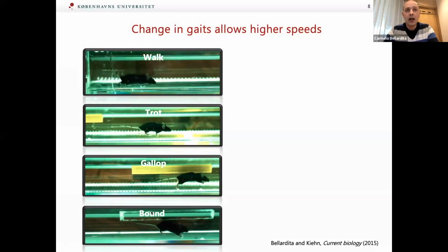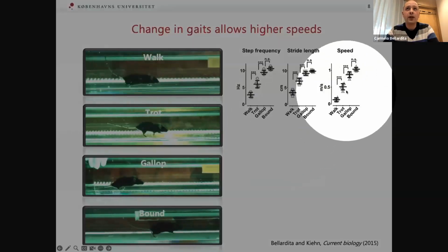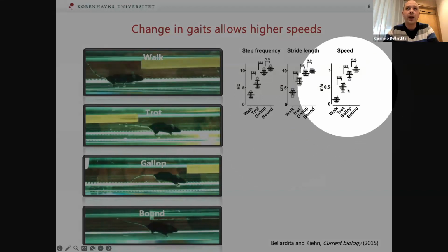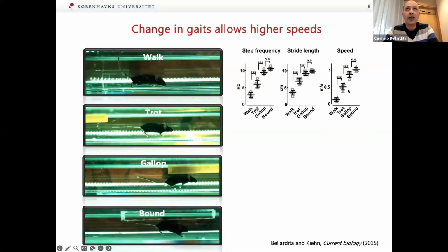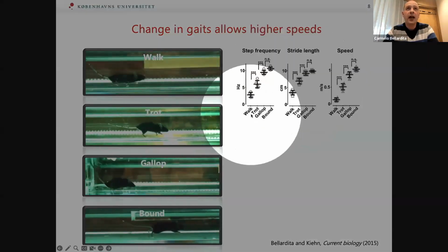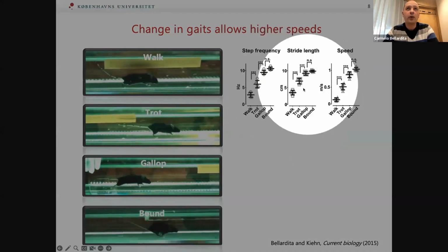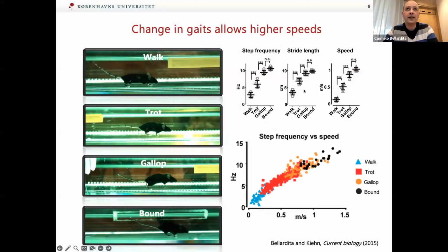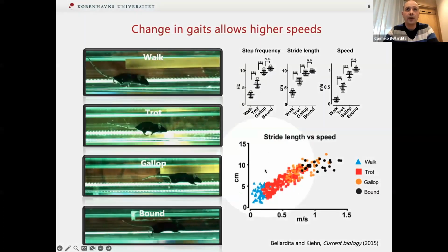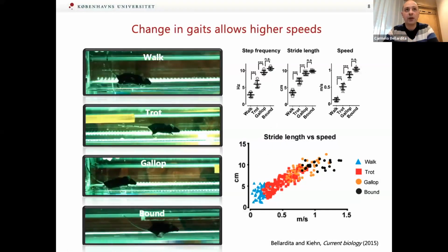So what we have done here was, since speed is the main parameter that can tell us which gait the mouse is using, we describe the speed of the mice during the different gaits, and you can see from walk to trot to gallop to bound how the speed increases. And speed is mainly controlled by two components, which are the step frequency and the stride length. Both step frequency and stride length increase as we move between gaits, and they can be seen as a relation between step frequency and speed, or stride length and speed, and see how they participate in determining the final speed of the animal.